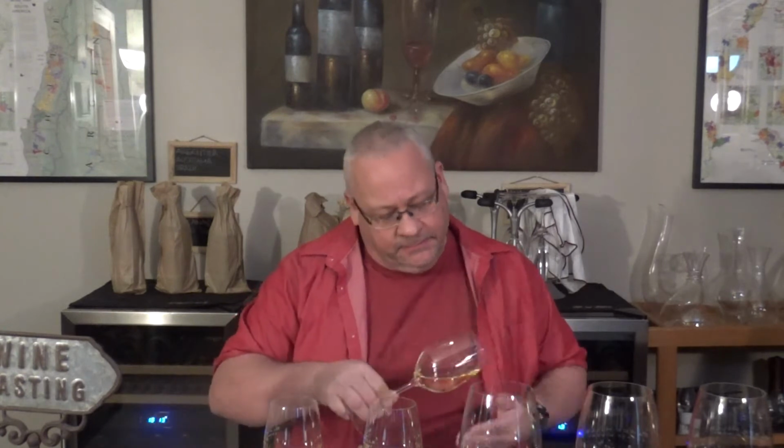Viscosity is medium plus. Alcohol is medium. Tannins are no tannin. This is a lot of fruit. It's all pear, apple, a little bit of nectarine.